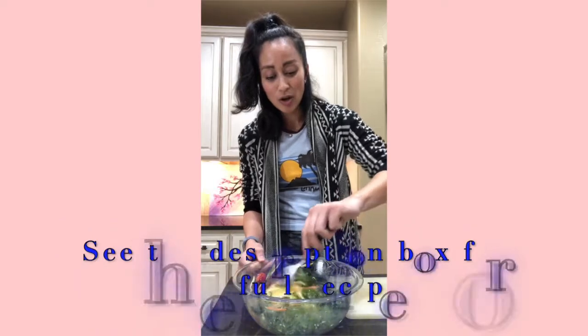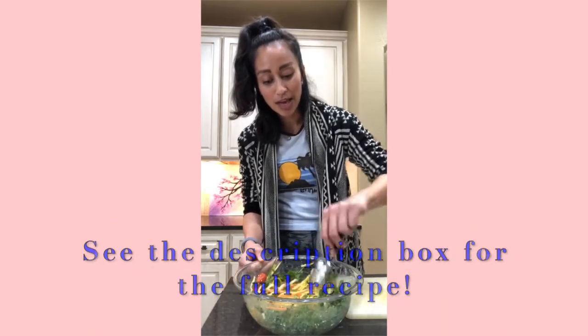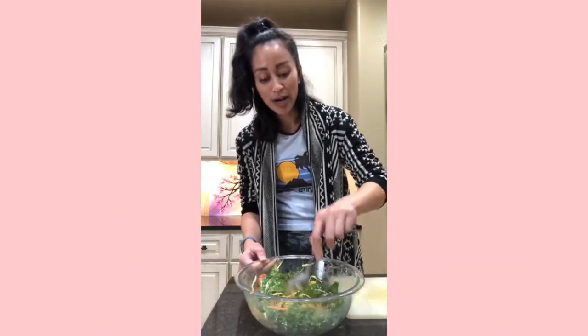But as you can see, it's all done. I just sprinkled on some of the hemp seeds or hemp hearts right on top. And this is going to give it an extra crunch, an extra little taste of nuttiness. If you didn't have hemp hearts, you could totally just cut up some slivered almonds or cashews or pecans. But having that extra crunch goes so well with this salad.